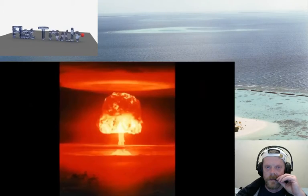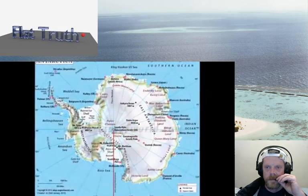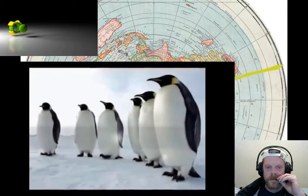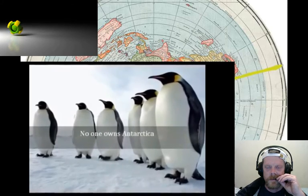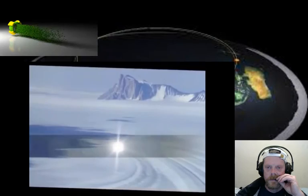In 1959, only a year into the atmosphere bombardment, 10 nations, including the United States, made Antarctica off-limits to any colonization. A treaty was put in place and to this day remains intact. Over 50 nations now have signed off on this treaty.